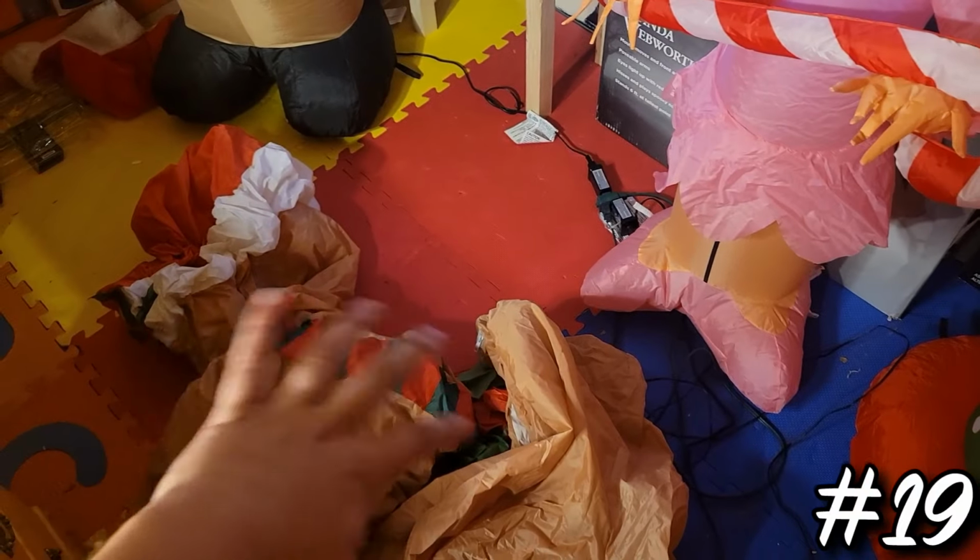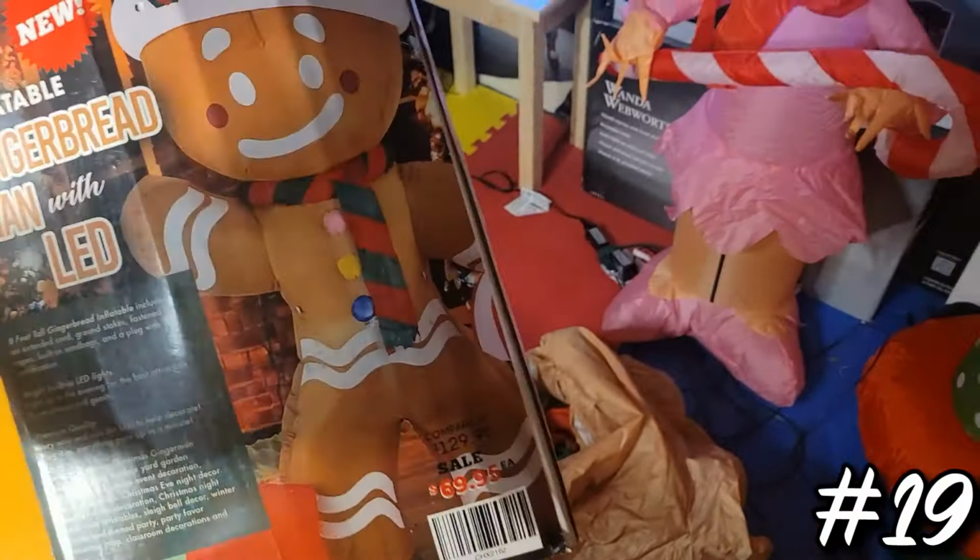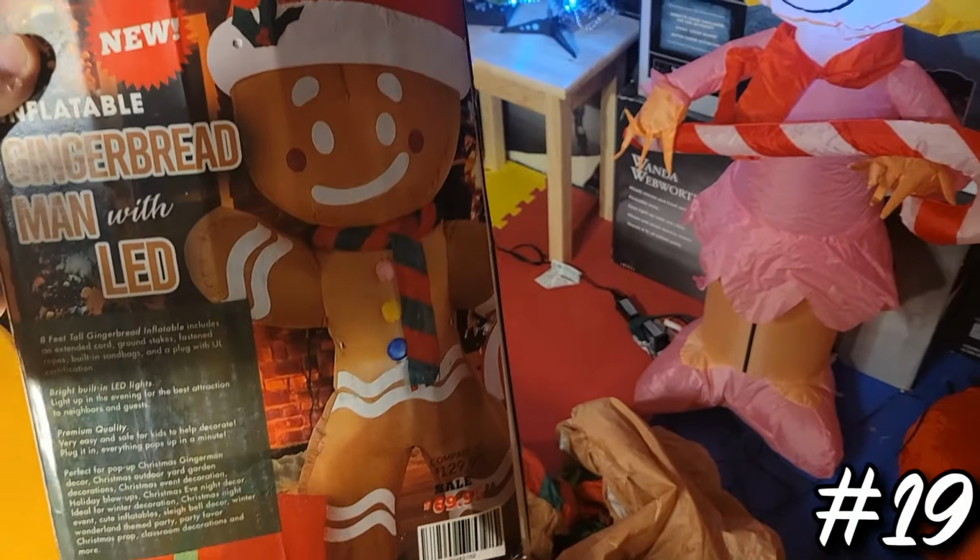Unfortunately, though, I plugged him in and everything. It seems like the fan is just not working. So that's completely dead. Hopefully, I'll figure out some way to replace him. I just need a new fan. But yeah, hopefully I can get this guy replaced because he's an awesome inflatable, and that's what it looks like. But let's move on to the next one.